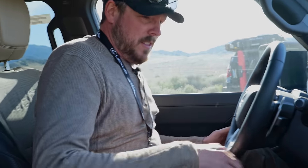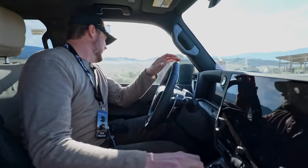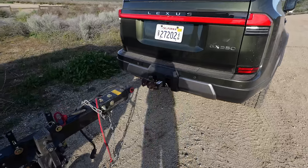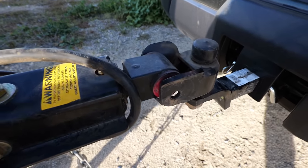All right, so the show isn't over yet. The big question, how does it tow? We've got special permission from these fine folks to hook up our trailer and see how she tows.